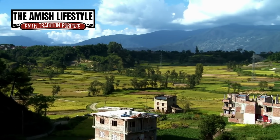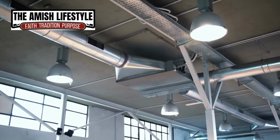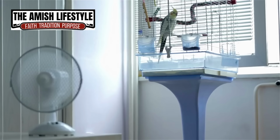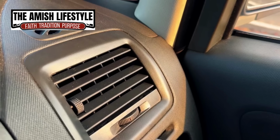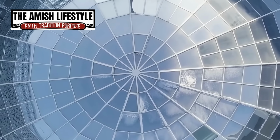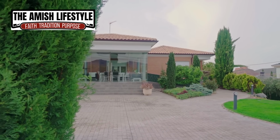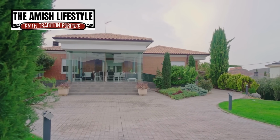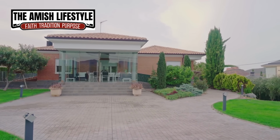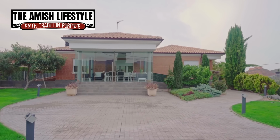Some Amish houses even have cupolas, those little rooftop towers you sometimes see. They look cute, but they do real work. They act like chimneys for hot air, letting it rise out and pull in cooler air from below. So when the rest of us are cranking up the AC, sweating over our power bills, the Amish are sitting on their porches sipping tea, letting nature do the job.